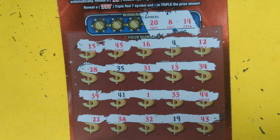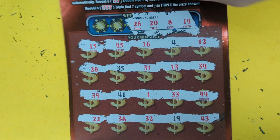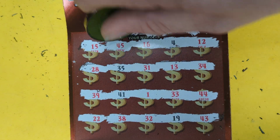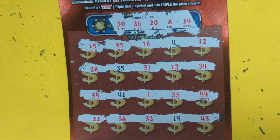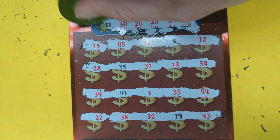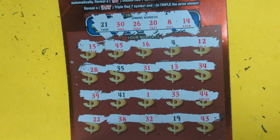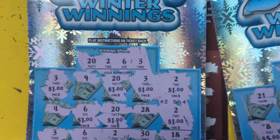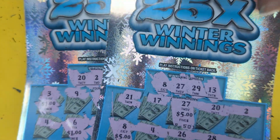Any win here, guys? Any win? 20, 26. The dirty 30. Last chance for profit. 21. 21 is not there. That's fine. We got two wins. We will take it. 10 and 10. 20 back on 25.